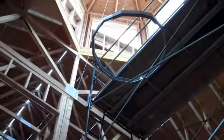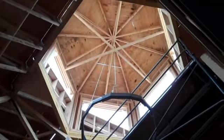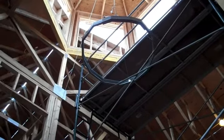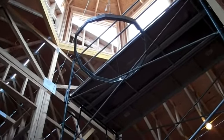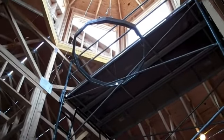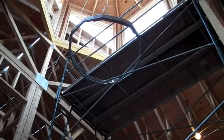Looking up at the cupola, landed. All the windows and openings are framed. We actually hung a mock-up of what your chandelier height and size is going to look like in this area, just so you can get a perspective of what it would look like.